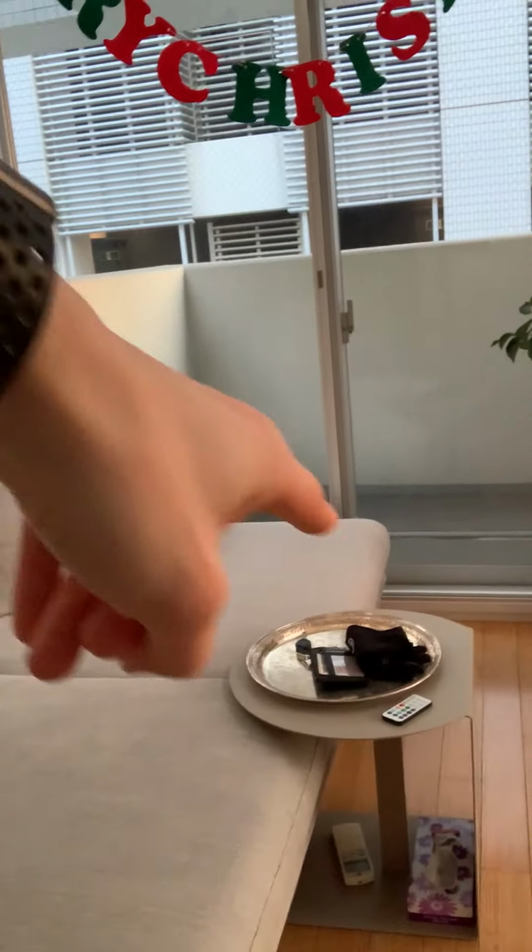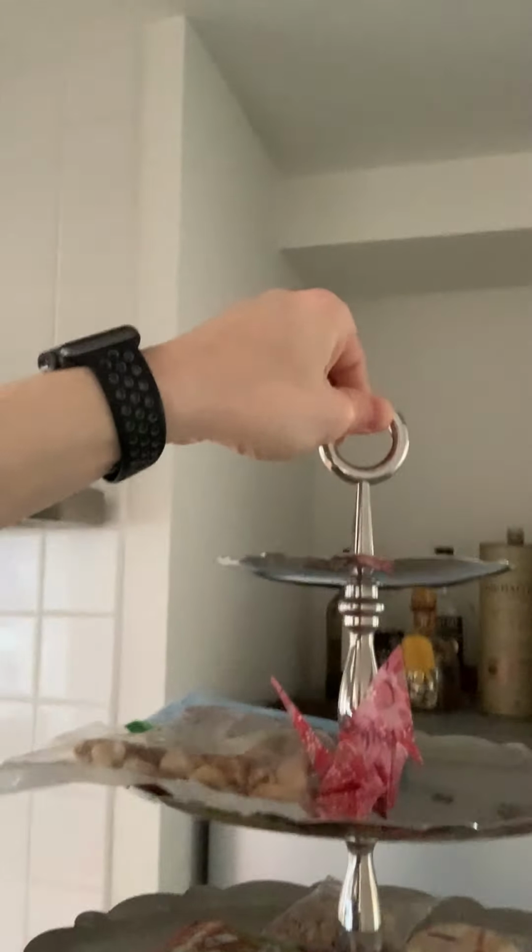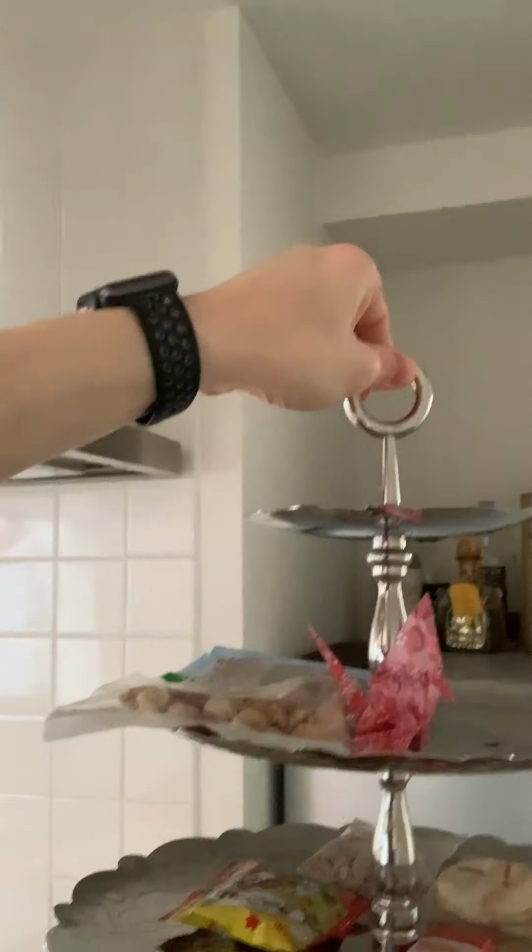Then for guests, I think it's important to have a table by the couch, by the seating area. And I can bring over this snack tier. This is a Marcel Wanders piece. I think it was $300 from that Dutch design studio. I got it from alessi.com, I think, or it might have been Amazon. Bringing this over and setting it in front of the guests adds visual flair, and I'll stock it differently depending on what I'm trying to match it with.